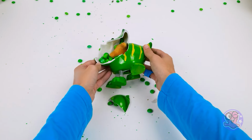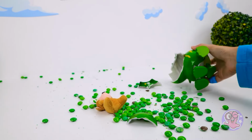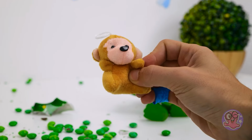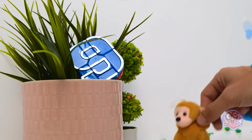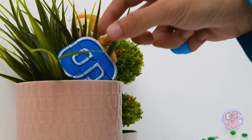I guess this dinosaur is extinct now. It's time to explore our treasure. Who is this buddy? It's a cute little monkey. It is so funny. I think it wants to play in our home jungle. Climb carefully, little one. Wait a second. Our monkey found something.